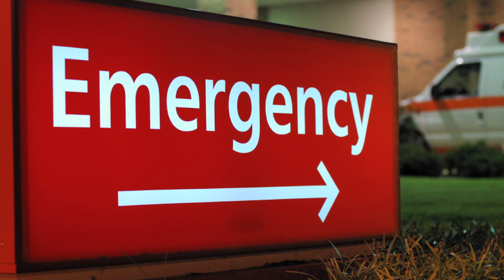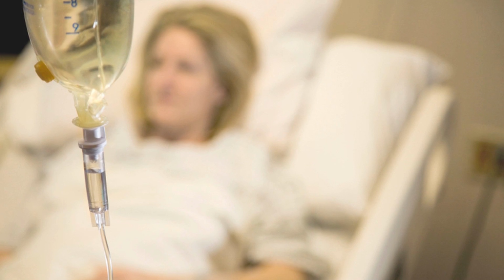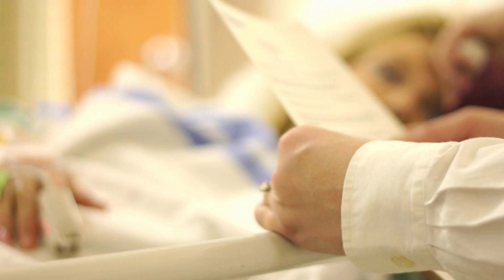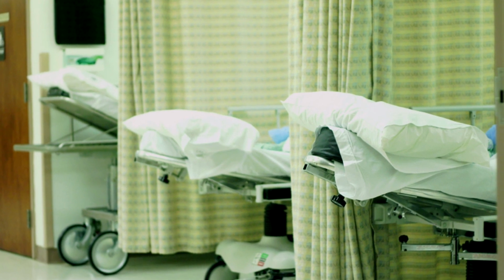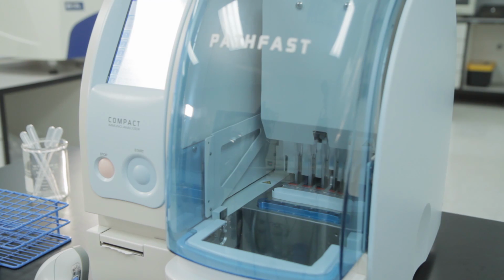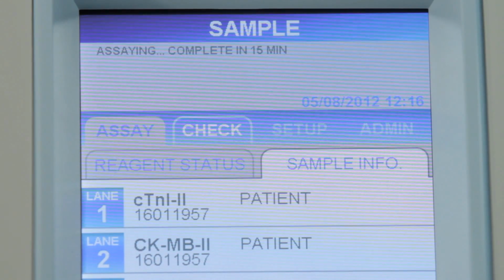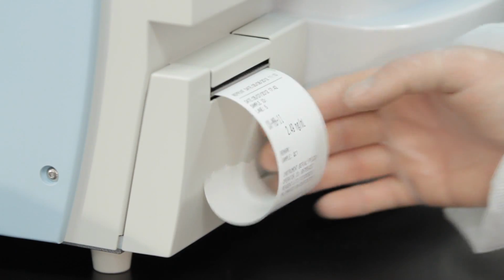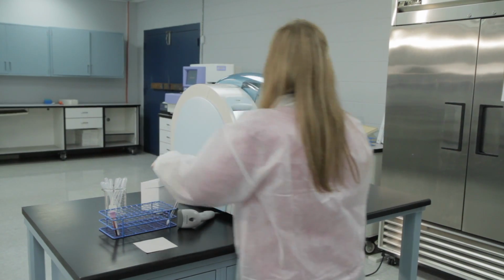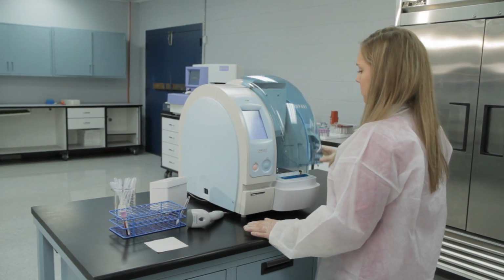It is recommended that troponin results for emergency departments be available within 60 minutes of the patient's arrival. Certain accreditations and CMS reimbursement levels may be dependent on meeting or monitoring this criteria. The PATHFAST provides results in just 17 minutes from a whole blood sample, making it possible to meet this important turnaround time. Can you afford not to use the PATHFAST?